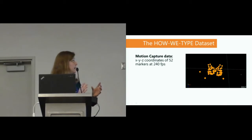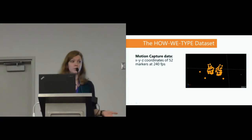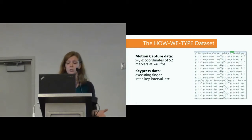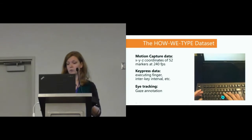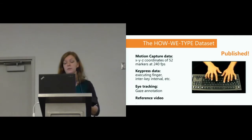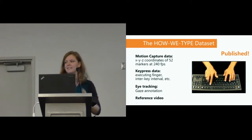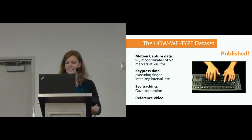So the data that results from that is the How We Type dataset. It has the motion capture data of 52 markers recorded at 240 frames per second. It has the key press data extended with which finger pressed which key, and the eye tracking data showing where the person looked during typing, and then the reference video. This dataset is published, so it's the first really extensive dataset with all these kinds of information for modern keyboard users. And you can do with it whatever you want. But here's what we did with it.